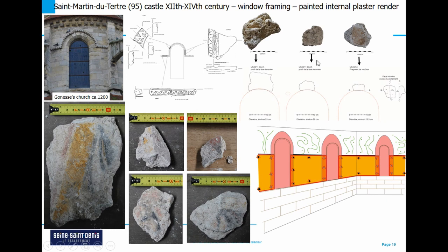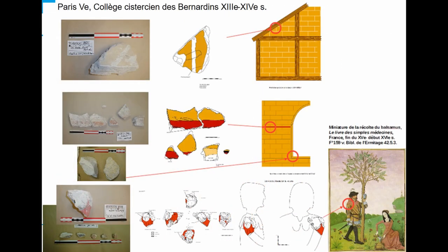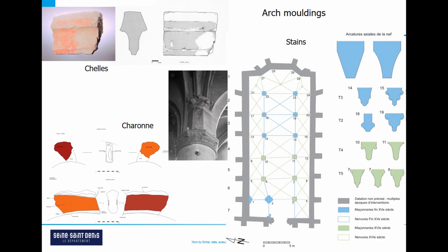In the same deposit, we found these fragments of the windows and the fragments of the internal decoration, render plaster, painted render plaster, and so on, all the declinations of the internal decoration, statues, and so on. Plaster is also used in arch molding to make the architecture less heavy.